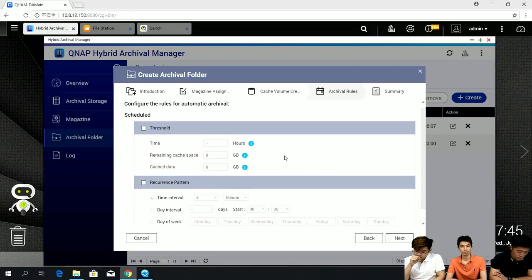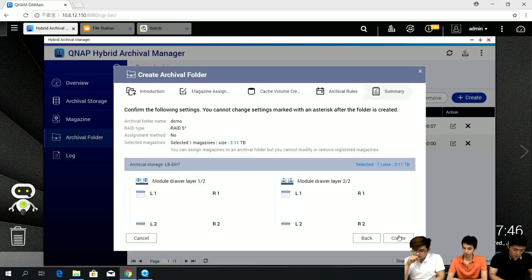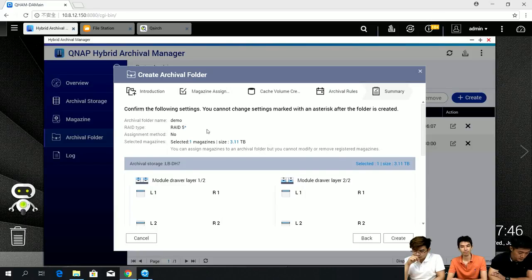In the archival rule, we have two categories, threshold and recurrence pattern. In a threshold, we have three options: type, remaining cache space, and cache data. And we choose the recurrence pattern, and we can use the time interval as 1 hour as our schedule, and click the next button.